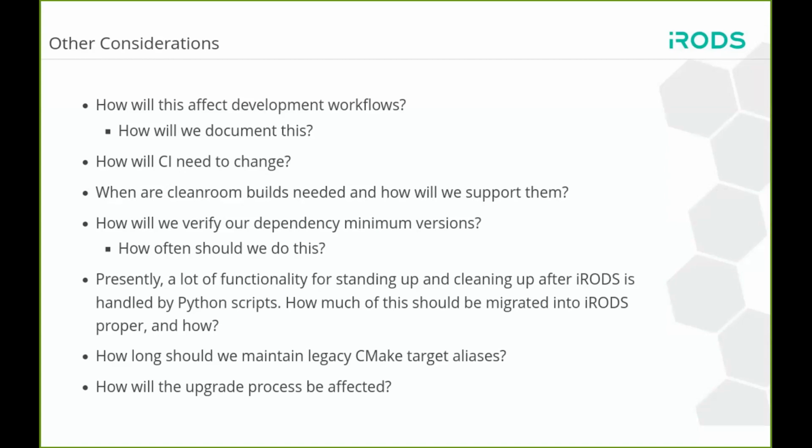And cleanroom builds are builds that start with an environment that is basically a default installation of the target distribution. And these are done to ensure that the packaging properly declares all of its build and runtime dependencies and that sort of thing. Continuing, how will we verify our dependency minimum versions and how often should we do it? How much of the iRODS server stand-up and cleanup process currently handled by Python scripts should be migrated into iRODS proper, and how? How long should we maintain legacy CMake target aliases once we switch to the new target names? And how will all of this affect the upgrade process?